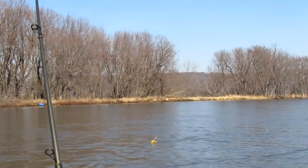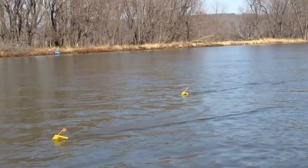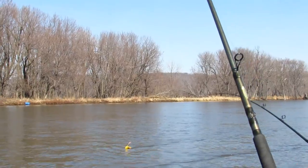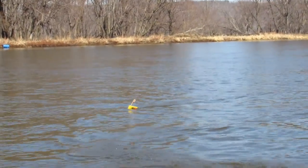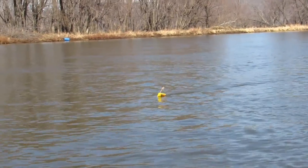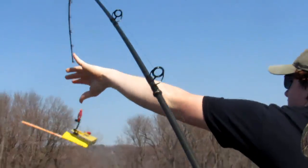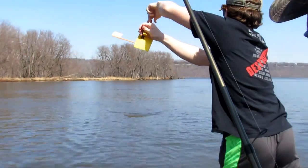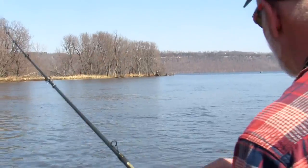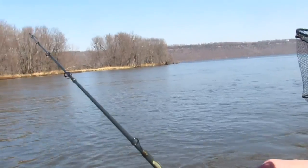It's not huge, but you know, not small either. We may have a little keeper walleye on our hands, hopefully, or something. It looks like it's fighting decently. It's got some weight to it. We'll see when she gets up here. Alright, we're getting the planer board off. On the surface. Not small. I didn't get that good of a look at it, but whatever I saw, it definitely isn't a tiny little fish.